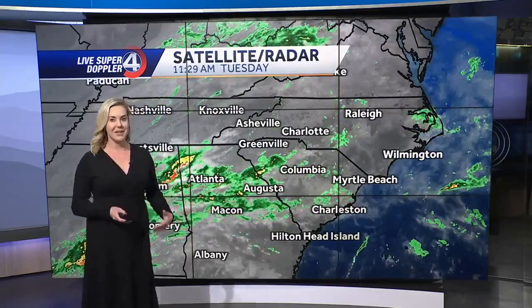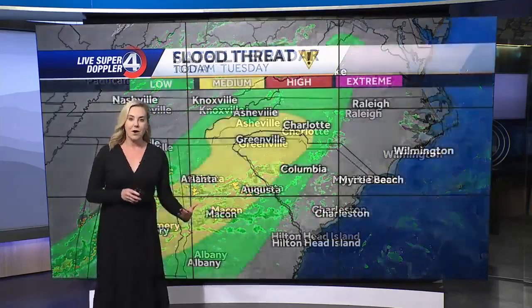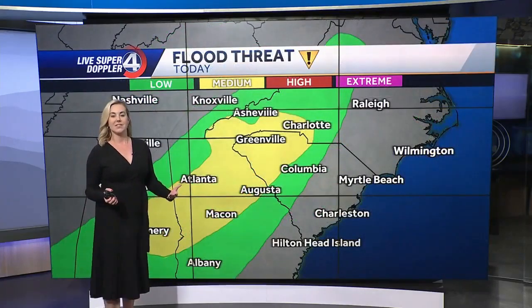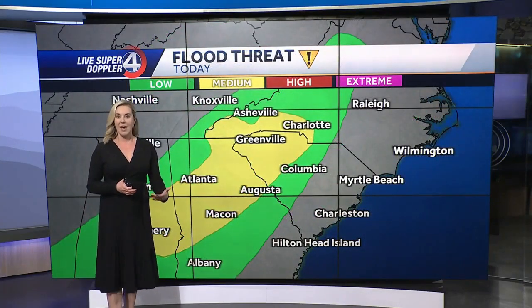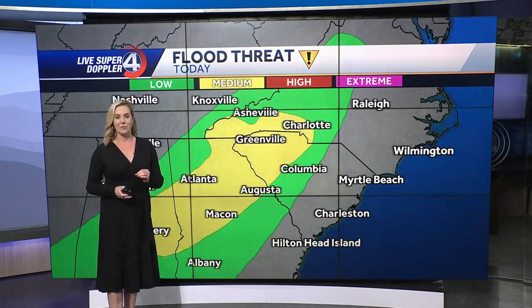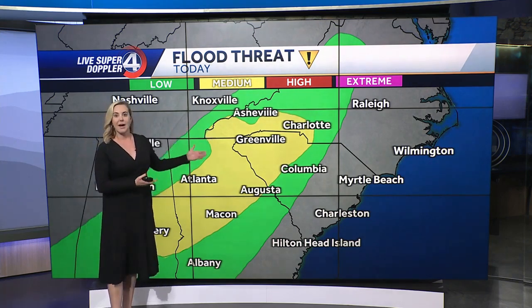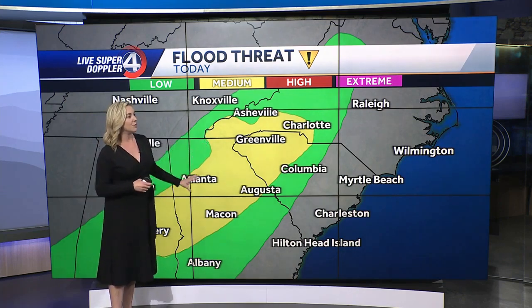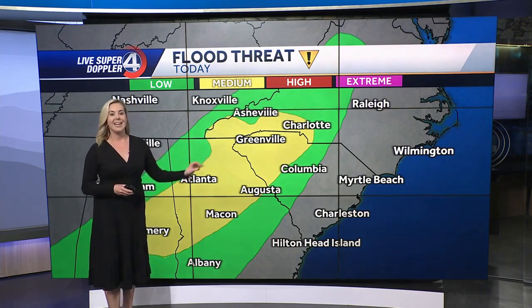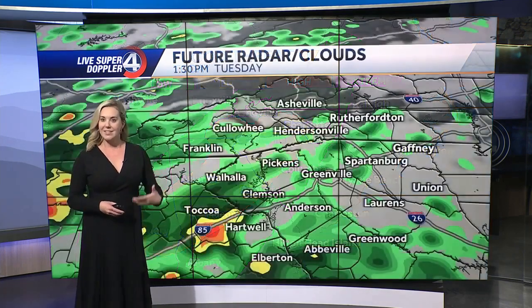So you can anticipate things starting to pick up very quickly in activity. Now, as far as what we can expect with this system, it is going to bring us periods of heavy rainfall as we move throughout the afternoon and evening, and that'll still be sticking around through tonight and into tomorrow morning. So with that being said, that does bring the possibility of some isolated flooding across our region. So we are in a medium flood threat right now through the end of the day today, as our rainfall totals are going to quickly ramp on up over the next several hours.